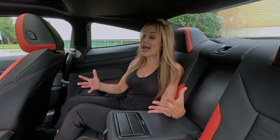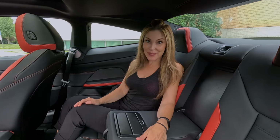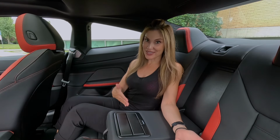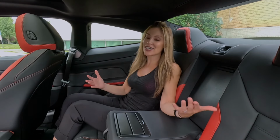So I'm definitely not trying to sound like a jerk when I say this. I'm just trying to be very, very honest with you. But if you are taller or have a wider girth, then you definitely don't want to be sitting back here in your 4 Series or in your friend's 4 Series because, like I previously mentioned, this is only a 4-passenger sedan and it's going to get tight.